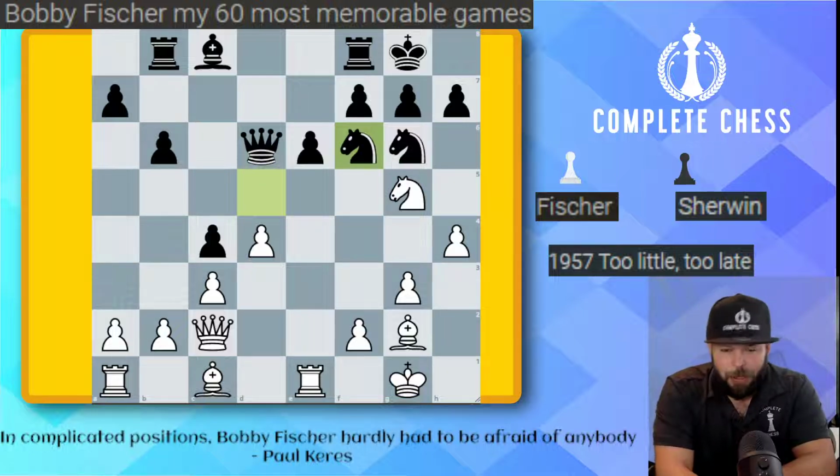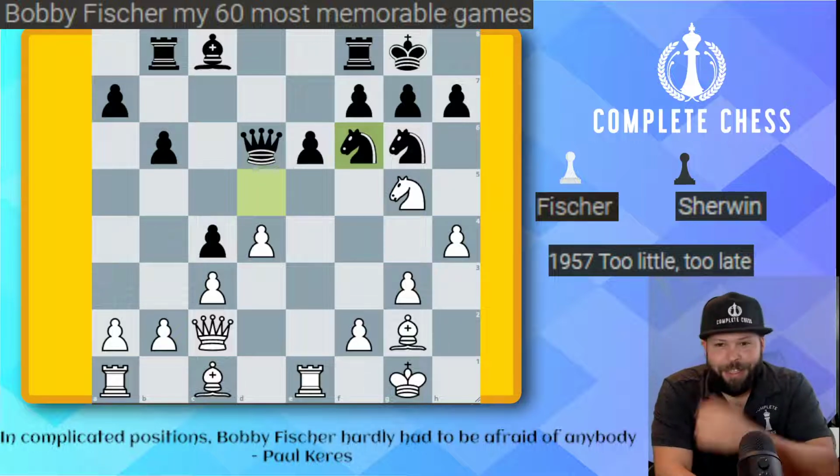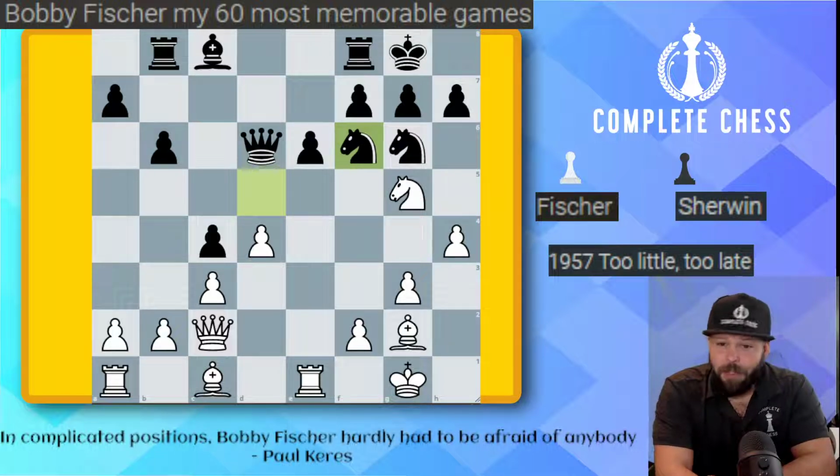Uh-oh. It's Fischer time. White to move and create the winning plan or attack. Can you find the idea? Remember, I do encourage you to push pause on this and try to see if you can find what Fischer found here. It's so great because, again, this looks like it's just a nice dry position. Nothing weird's going to happen.